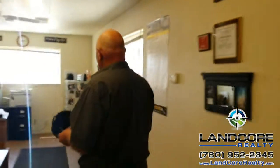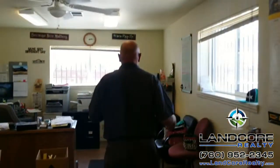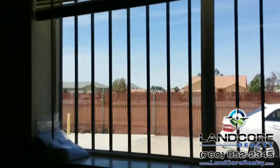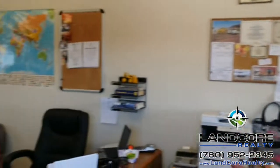And so you can see there's enough room here. Come on down here. It's got security bars on the windows. You know, it's a safe place. It's nice and comfortable in here, heated and cool. We have the energy bill, so we can show you what kind of energy they're using. And there's enough room for 4 or 5 people to have their desks here. And there's a storage room down here at the end. Let me show it to you real quick.